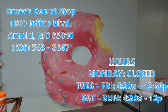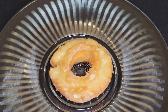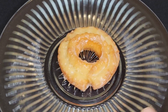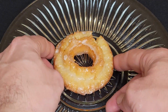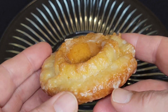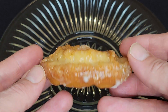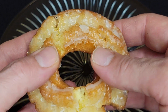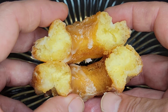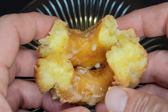For the next shop on our list, we're visiting Drew's Donut Stop in Arnold for one of my favorite glazed sour cream old fashioneds on the tour. Wow, what a beautiful donut. Deep golden color with a thick crunchy glaze seeping into the cake. This is the kind of old fashioned I love. Soft and creamy center with a great slightly tangy flavor and a thick sugary crunch from the glaze for that perfect texture combination. Definitely a destination donut for sure.